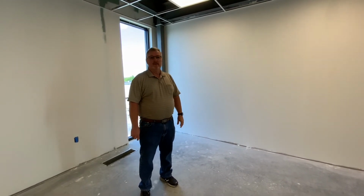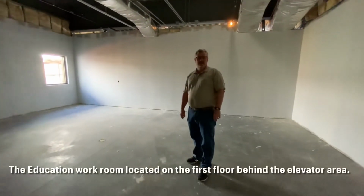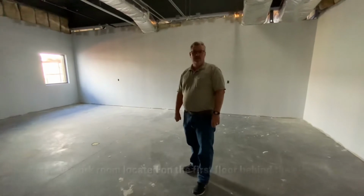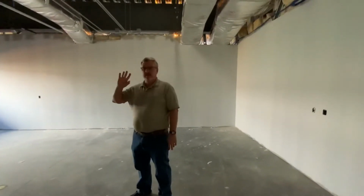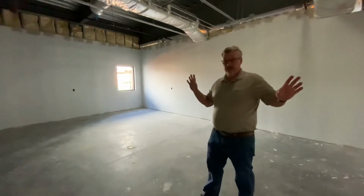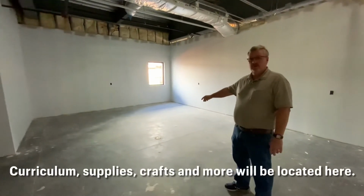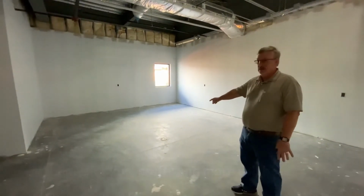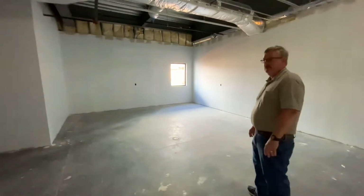So hopefully that'll help you visualize what that's going to look like. Okay, we're now in the main floor workroom area. Again, it's going to be similar to what's upstairs with a lot of cabinets around the perimeter and upper cabinets too, from what I understand. Also, there's a power center there where we'll have our second copier, so you won't have to go upstairs to make copies if you're here at the church doing something.